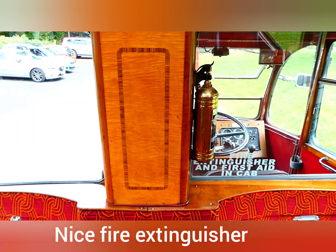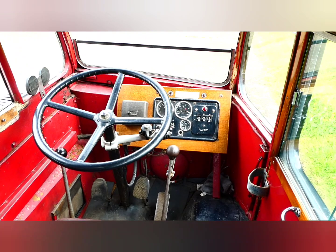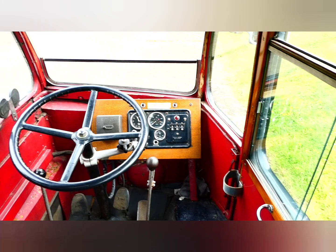And just show you in the cabin. And that's the driver's area. It's a Leyland bus. Have a look at that. Lovely, durable craftsmanship. It's driver's entrance. And then that's that. Steering wheel. It's a bit big.